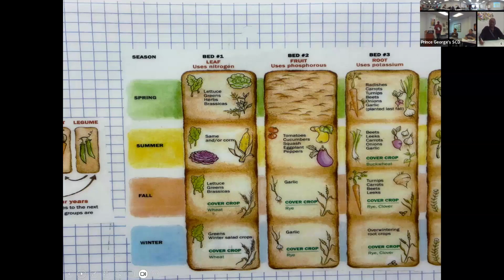With slow release, they don't break down overnight. It takes a while. Some of the stuff that you put down in the bed in the fall, a very small portion, if any, will be available that year. More will be available the next year, and a little bit the next year, depending on your soil and how much organic matter and how much biological activity you have in the soil. So it takes a while.